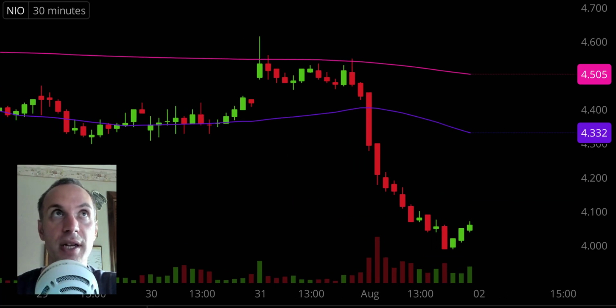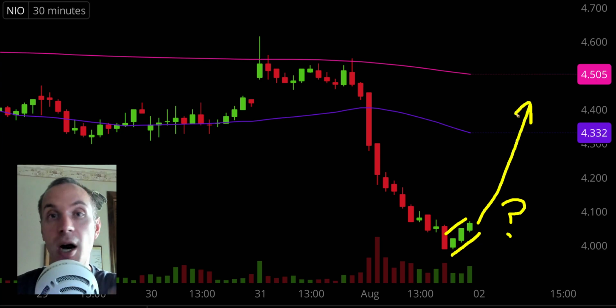Next one, NIO. Brutal move on this one today. And really the main reason to do this one is this action right here. That is a good, solid upwards move. Nice little bounce. Keyword being little. So the big question mark, at least in my mind, is this little bounce going to turn into a bigger bounce? It may not. As I've already talked about, to be fair, maybe this thing just rolls right back over.